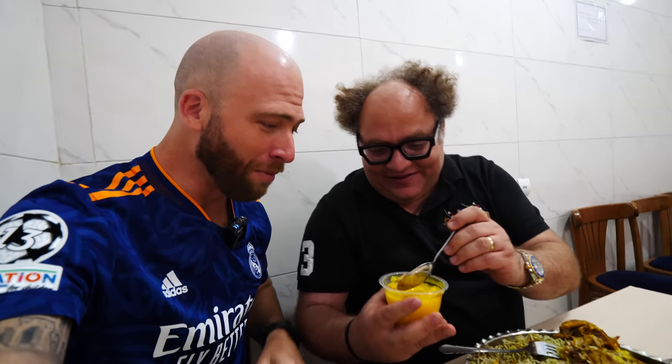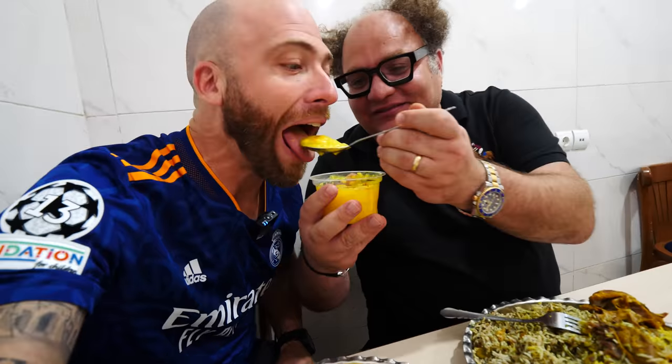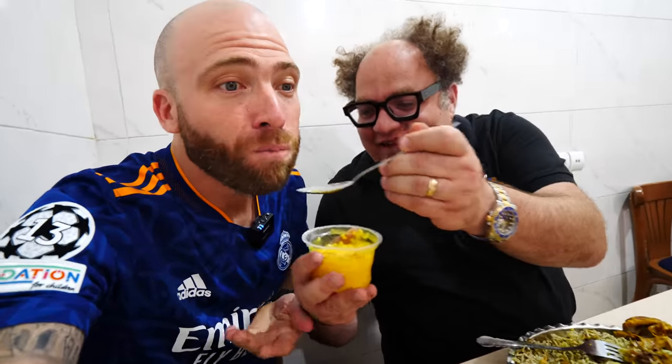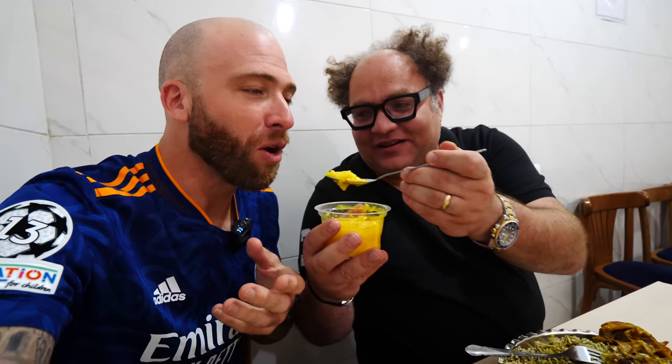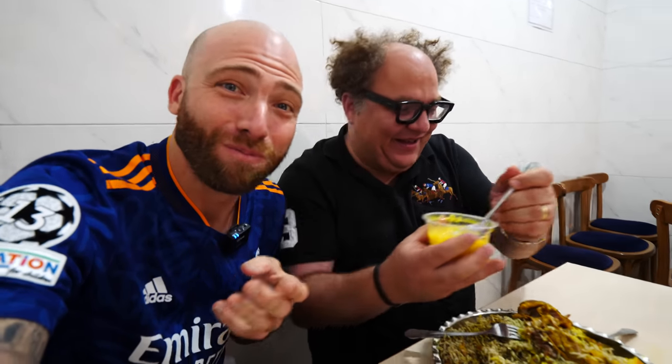Wow. There's rose in here too? Yeah, there's rose. The best rice pudding on earth, right here. Give me another bite. One more bite. I have to. Oh my God. One more.